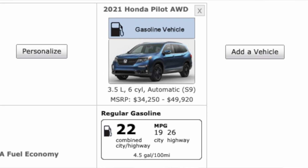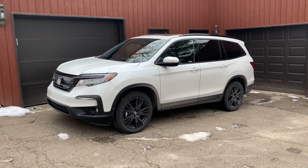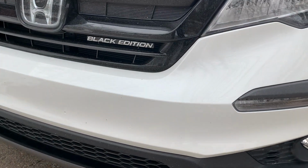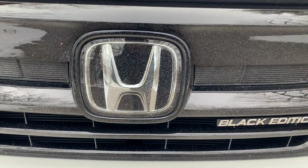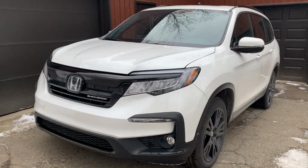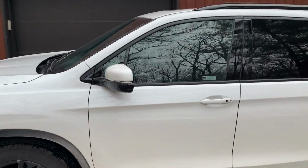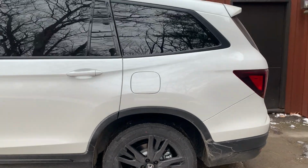Okay, taking a look at the outside of the 2021 Honda Pilot Black Edition. It's white, but it's called the Black Edition because, well, it says so right there. Also, by the way, if you're curious why the Honda logo is so big, there is some equipment behind that to help with the adaptive cruise control. Anyway, it's a Black Edition also because it has a black grille and black wheels, as well as black trim around the windows and some other black accents and some black stuff inside.